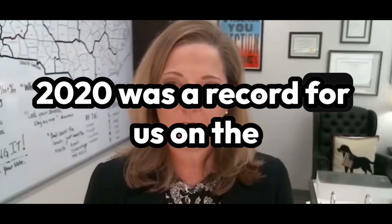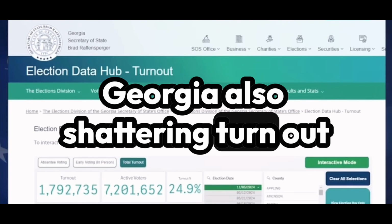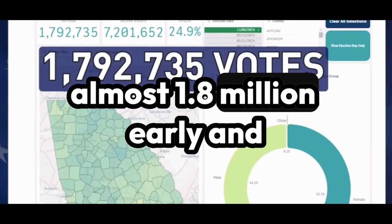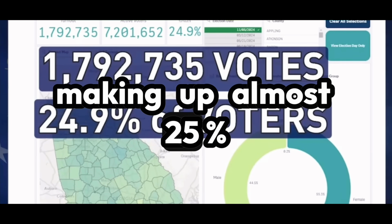2020 was a record for us on the first day of in-person early voting, and now we've broken that record. Georgia also shattering turnout records. As of Tuesday afternoon, almost 1.8 million early and absentee ballots had been cast, making up almost 25% of active Georgia voters.